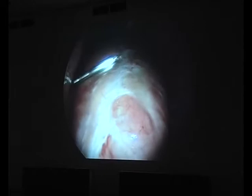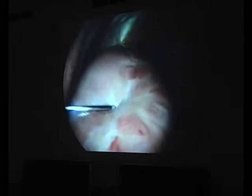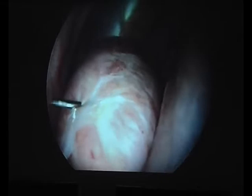I insert the toggle setting trocar, and you see we are now on the top of the abomasum and puncture the abomasum directly on the top of the abomasum. And now we bring in the toggle. The rumen contraction.